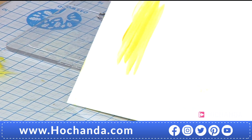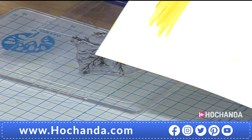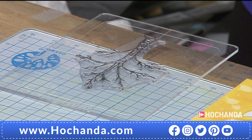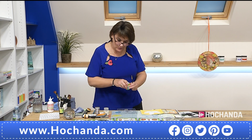So wait, we've just coloured our varnish. Yeah, we've coloured the wax. With using that, and also we can. And that would work. Would it work as a resist as well? So if we were to blend over it, absolutely works as a resist.